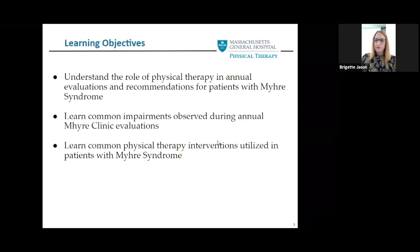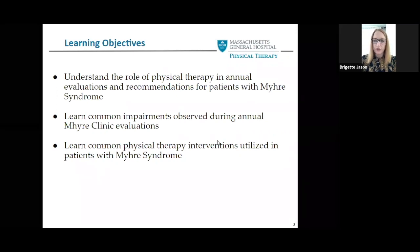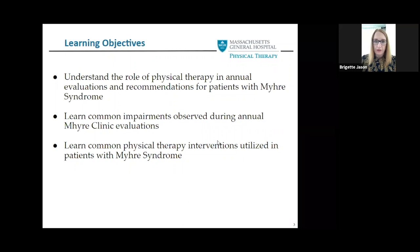I have some learning objectives. By the end of this, I'm hoping that you can understand the role of physical therapy in annual evaluations for patients with Myhre syndrome, learn common impairments that we've seen during our annual Myhre clinic evaluations, and learn some of the physical therapy interventions utilized with patients with Myhre syndrome.